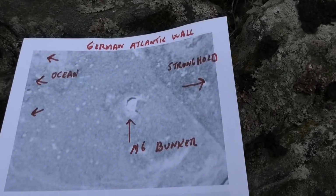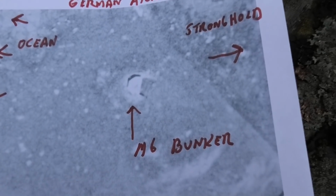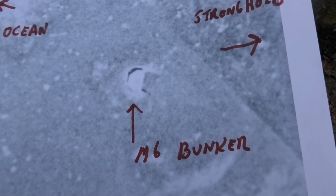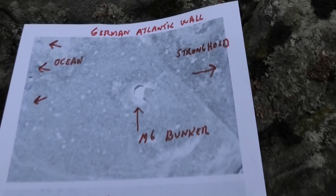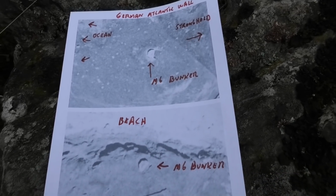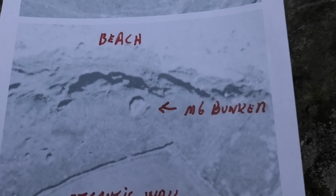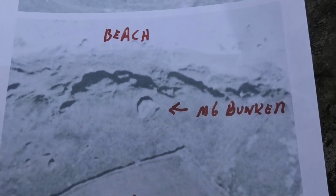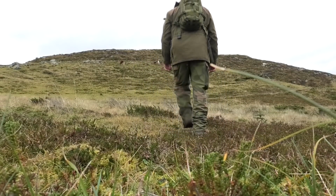The second one is almost the same. I think there are some other features around it as well, I'm not sure, but we are definitely going to see if we can find them. We call them machine gun bunkers, so that is typically what they had in there. But this one is going to be the first target, so let's go out there and see if we can find it. It's a true pleasure to be able to go to locations like this.